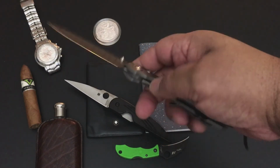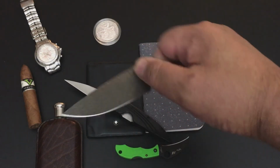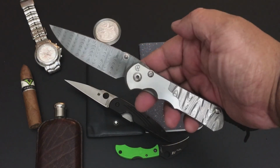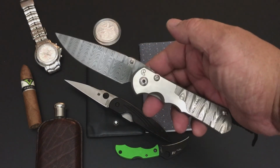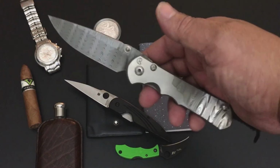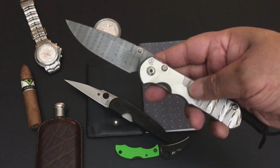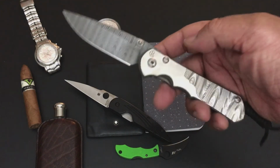And then Chris Reeve started really playing with them. And I have a lot of 25s. Yes, I'm going to do a mini 25 collection. I want to because it has inlays. It has carbon fiber. And it has these etched scales, which I love.